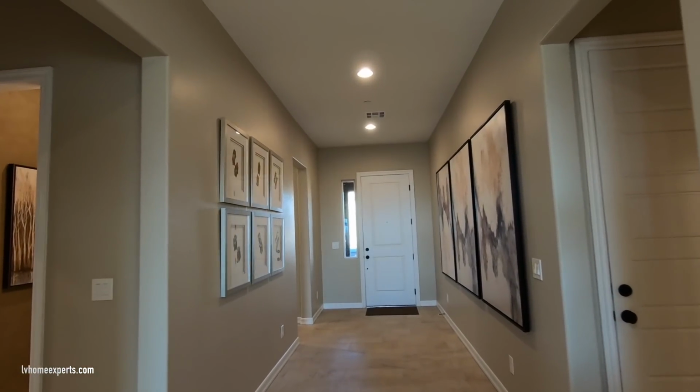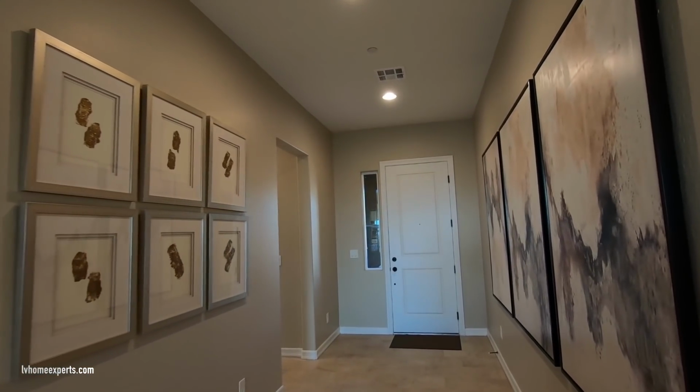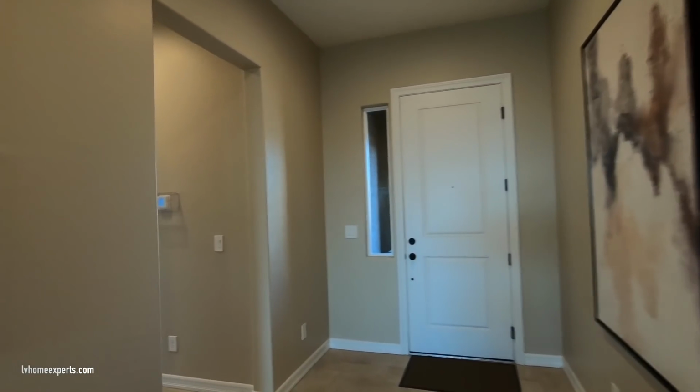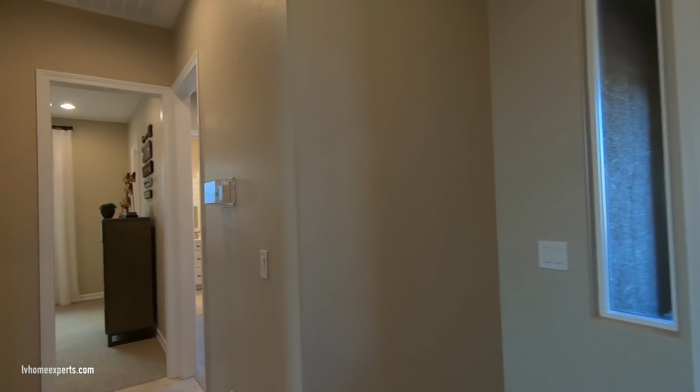The ceilings are 9-foot ceilings on here. 8, 9, 10. Actually 10-foot ceilings. Wow. That is a tall ceiling here. Let me take off this mask because I can't breathe.